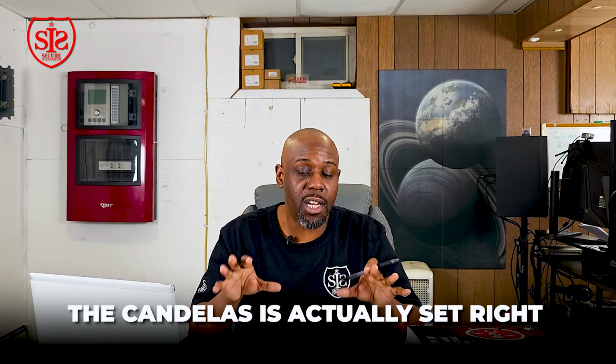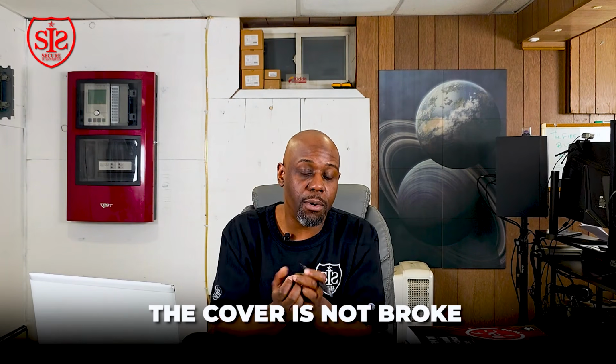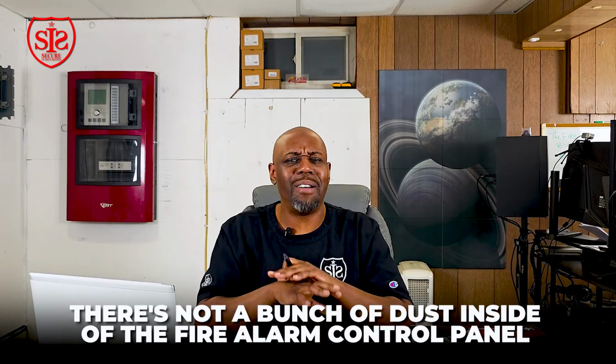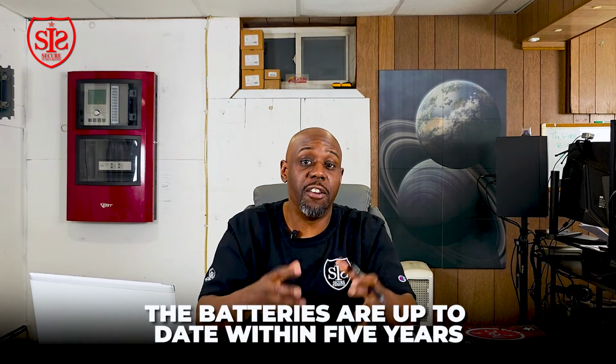You want to make sure that your horns and strobes are mounted correctly, that the candela is actually set right. You want to make sure that the lens is not broken. You want to make sure that the cover is not broken. You want to verify that there's not a bunch of dust inside of the fire alarm control panel. You want to verify that the batteries are up to date within 5 years. If not, they need to be replaced or taken out.